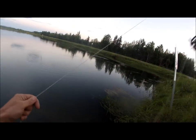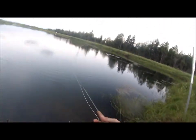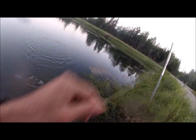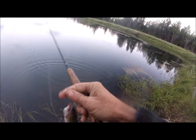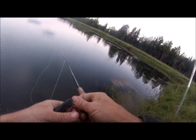So we'll show you again how easy this is. There's the cast. There's the fish. They love these mosquitoes because they have a nice diet of them. I mean, there's mosquitoes like you just wouldn't believe. And what's funny now is they're hitting my top indicator fly, the one with a little pink on it.